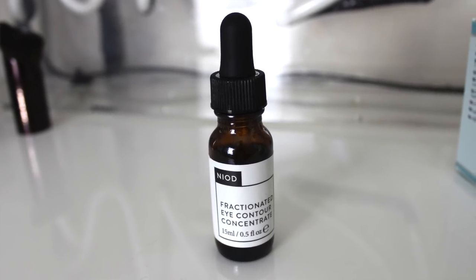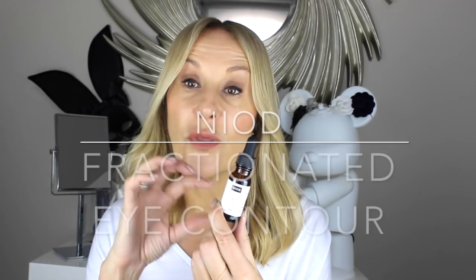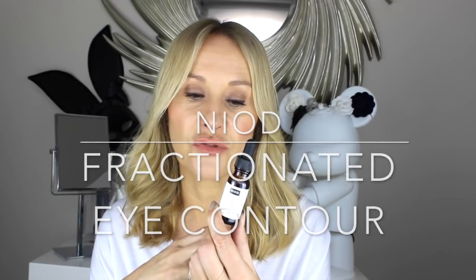So what's interesting about this is it contains a peptide within a polymer. So this has gone the science route completely. You know that this is an iconic eye product. So many people love it.